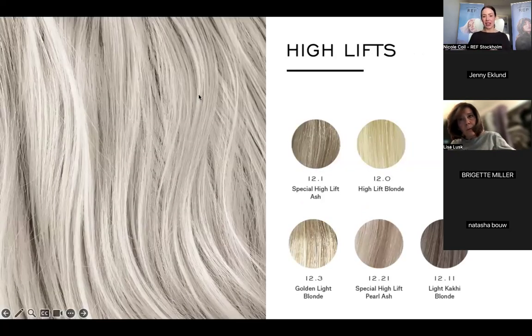Now, our 12 series, I believe, is one of the most underutilized tools in the Redken color world. Not only are they great blonding tools that add a lot of variance because you get the opportunity to really customize your blonde and your formulas more than just lifting with lightener. So yes, they're absolutely beautiful creating blonde shades, specifically on levels 7 and above. Natural level 7 and above, but I love utilizing high lift tints as well.